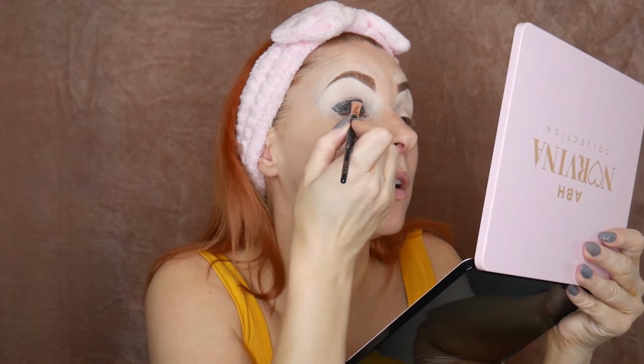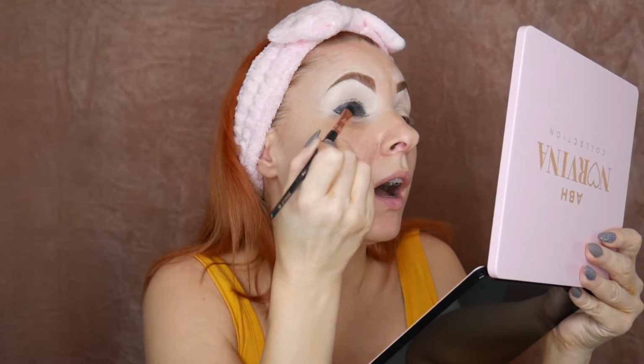So this doesn't have to be really neat at the moment, because we will diffuse it later. No, I don't want to go too high either, because I'm going to use this palette and put some nice pop of colour in there.